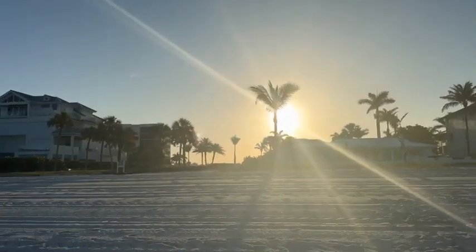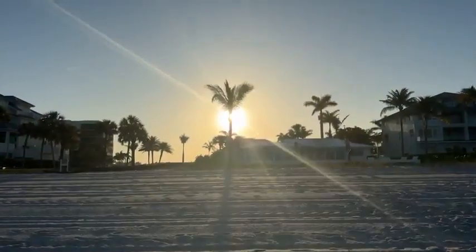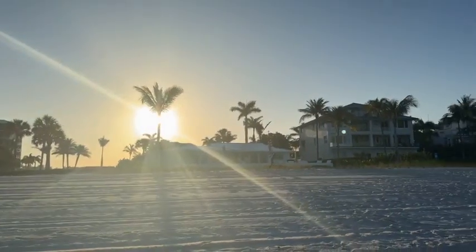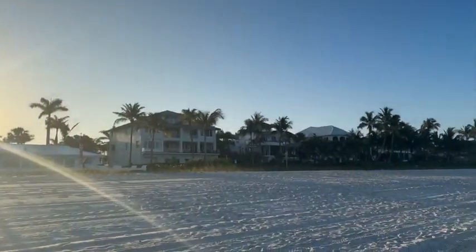Boy, that Florida sun is just unbelievable, isn't it? Man. The sun in our sky. We just have some of the most beautiful skies here.